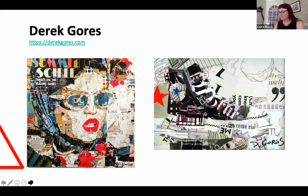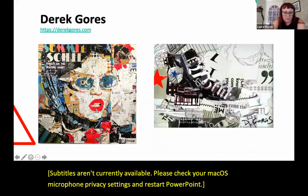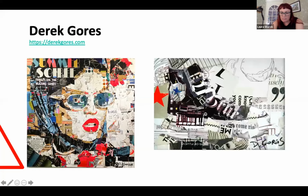I'm just trying to point out something here. Excuse me for a sec. I was looking for the highlighter. But anyway, the red star behind the Converse star on a sneaker, it almost looks like it was pulled straight from a Macy's ad.